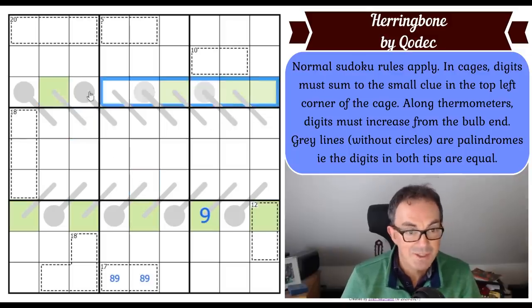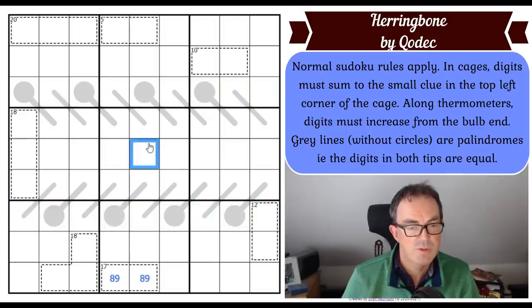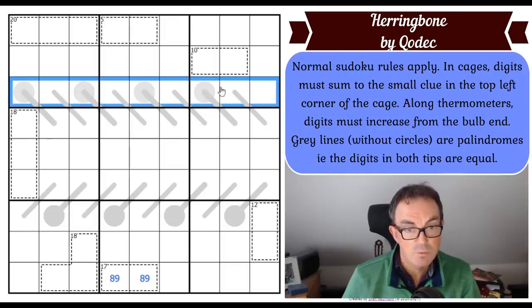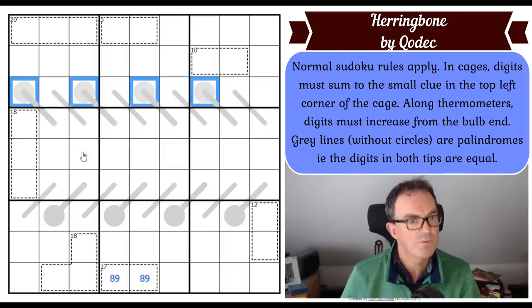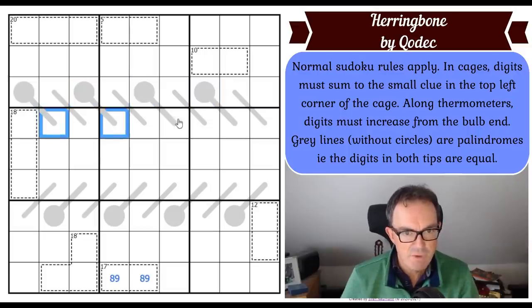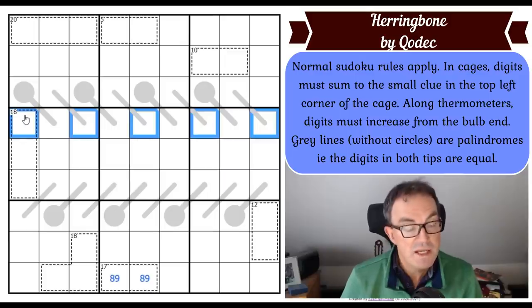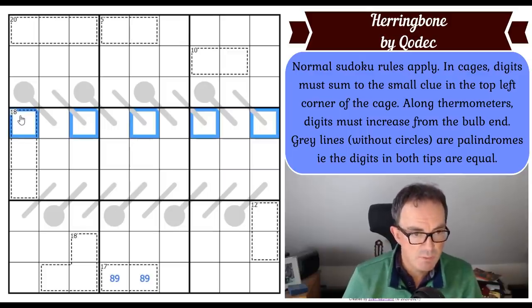Sorry, I'm not getting anywhere, am I? I don't think this is how we need to approach this. Let's just check ones. Now, ones obviously aren't restricted in the bulbs. Ones absolutely, they love bulbs. But ones can never go at the end of a thermo. So ones in row four have to be in one of those cells. And a one in the 18 cage would be interesting because that would force it to be one, eight, and nine in some order.